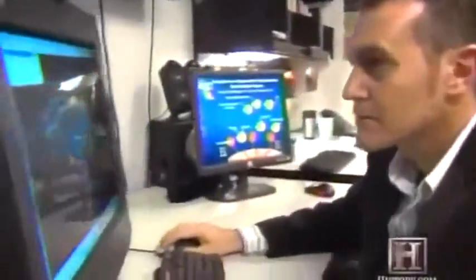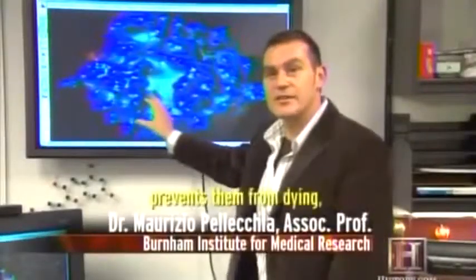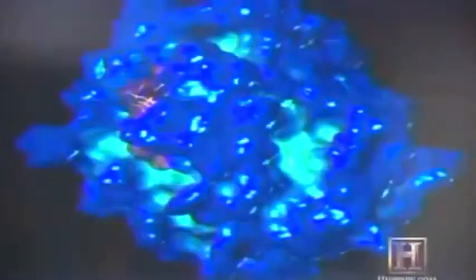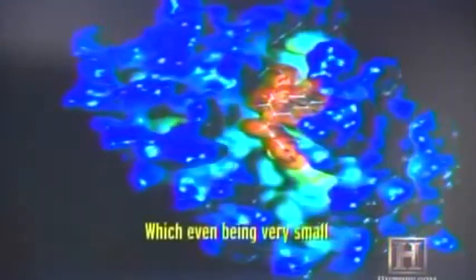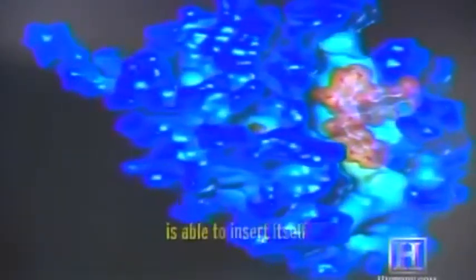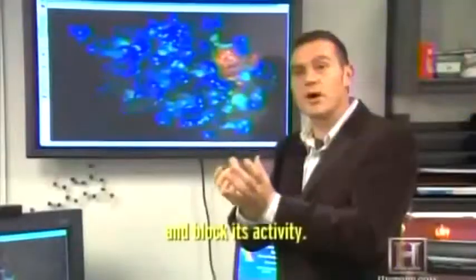Dr. Maurizio Palecchia was in charge of the research. This is the protein that, when overexpressed in cancer cells, prevents them from dying and allows them to proliferate. In red here, we have this small molecule. This is epigallocatechin gallate, which, even being very small compared with the protein, is able to insert itself on this deep crevice on the surface of the molecule and block its activity.